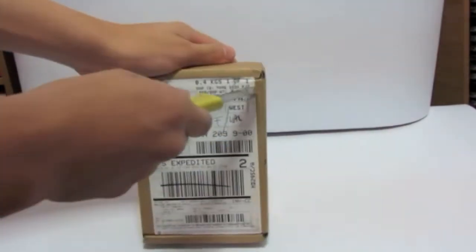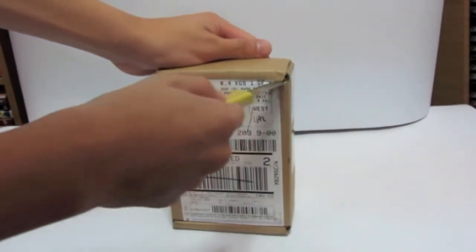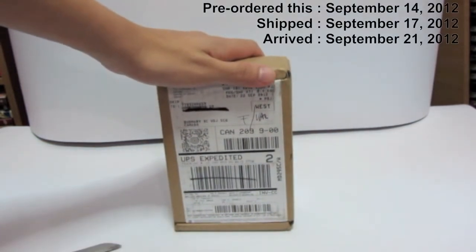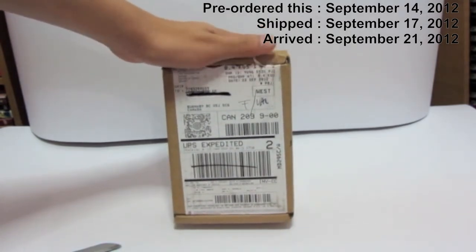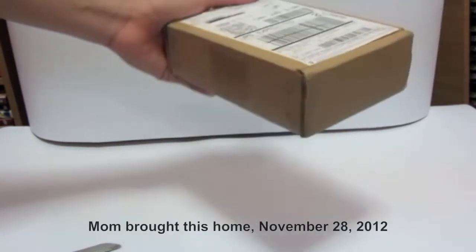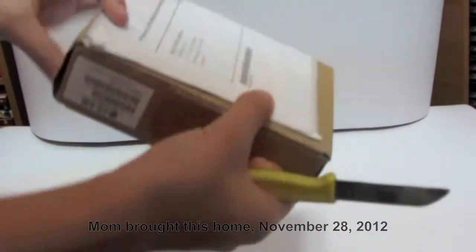So first off, we have here the standard UPS box, just like what I've seen on YouTube. Where should we start? So start unboxing from here. This actually arrived around 4 to 5 days after I placed it online. So it's been sitting in our house in Canada for almost 2 months, and I just got my hands on it now. So let's proceed.